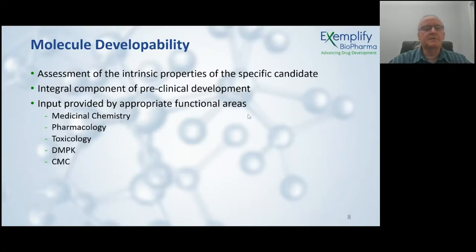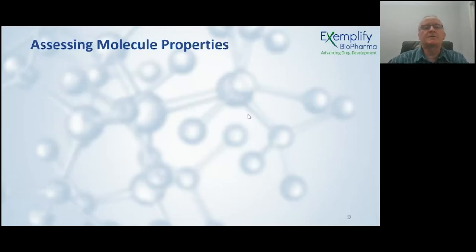And historically, CMC was nowhere on this list. In my career 10, 15 years ago, CMC was only brought into a program after all of this was done. But in the last few years, that's changed, because it's become clear that the CMC aspect of development is really important and needs to have an input in helping to select the right molecule. Because to be honest with you, a molecule that has the best potency and selectivity and hits all the right biomarkers is fantastic. But if it has the solubility of brick dust, you can't develop it anyway. So in recent times, CMC has been invited to the table, let's say, to help with the selection of molecules. So how do you assess the properties of a molecule?